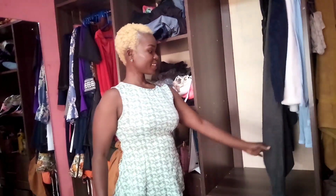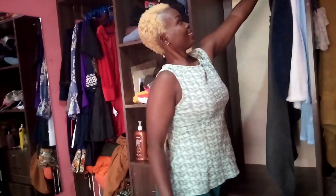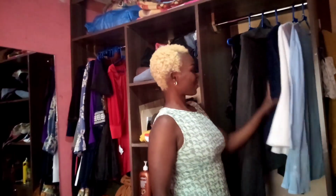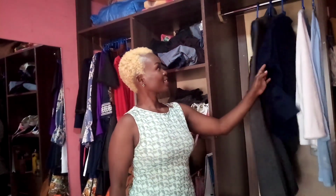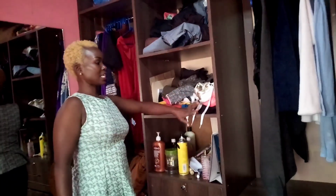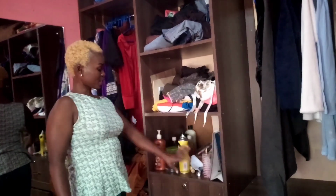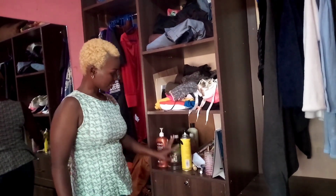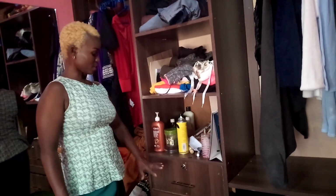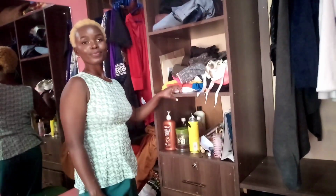We are done here, and this is what is remaining here. This is what we've returned, 5 pieces. So we're going to go to this part, then look at what is here, organize, and declutter if there's any need to, then we'll go down as we go along.